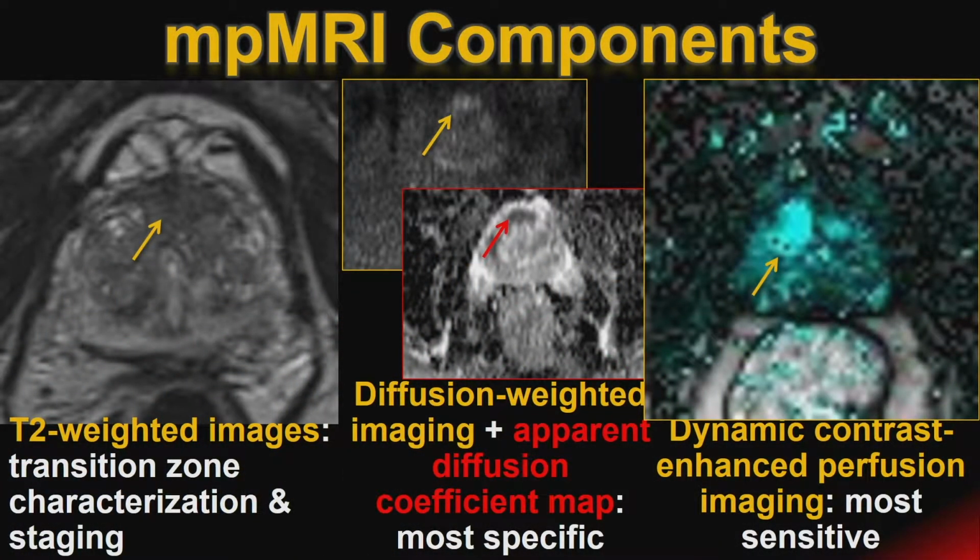And each of these components has different value. So the T2-weighted imaging is the primary pulse sequence that we use for anatomic characterization and for staging. The diffusion-weighted imaging with the apparent diffusion coefficient map is the most specific. Dynamic contrast imaging is more sensitive. And I'll show you as we talk about the use of imaging for therapy planning and for follow-up, why it can be very important in those scenarios. For detection, however, it adds less value, and so biparametric imaging for detection may be a consideration.